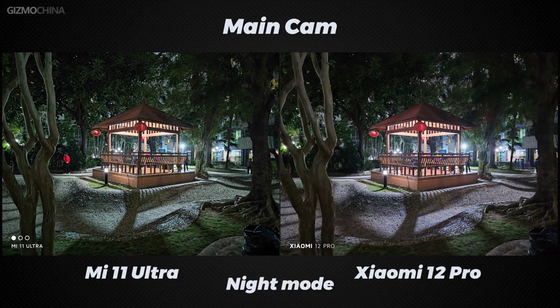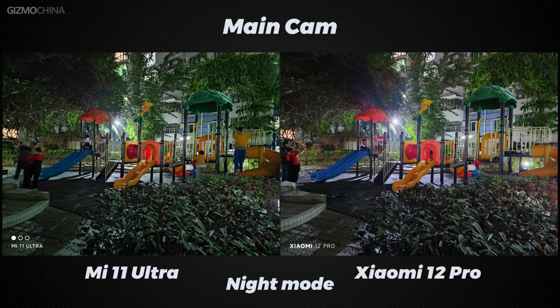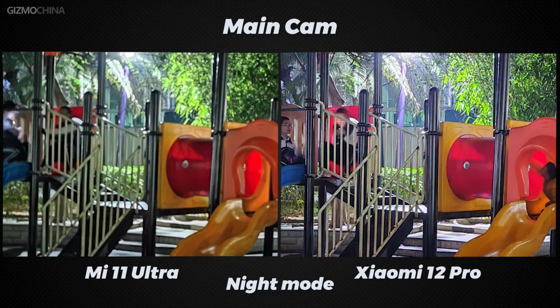And the night view mode algorithm has been greatly improved. The night mode wait time has been drastically reduced, and the benefit is that the photos don't get blurry. The Xiaomi 12 Pro has a wait time of about 2 seconds even when the night view mode is on, so the photos are very clear.